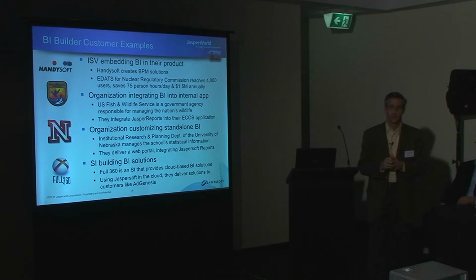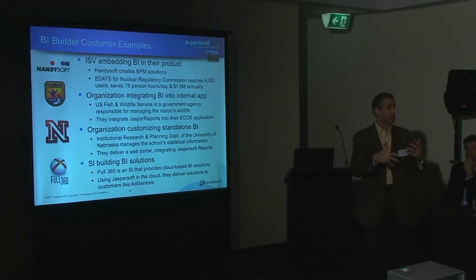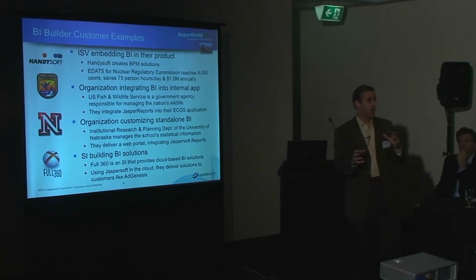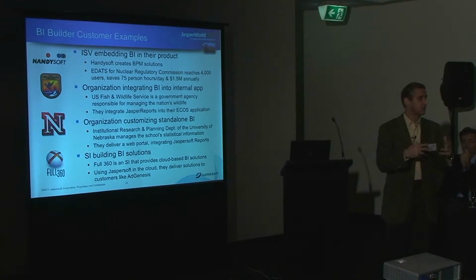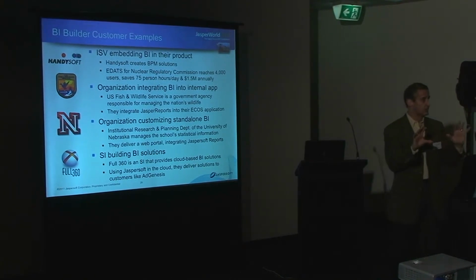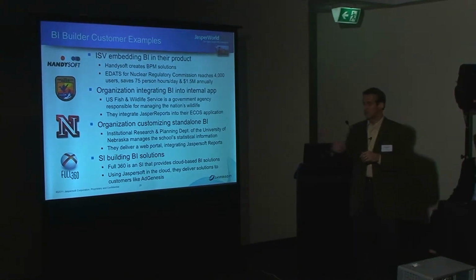Fish and Wildlife Service, for integrating BI inside of an internal application and delivering it, to the University of Nebraska that's delivering a student and faculty information system that has BI as our BI tool as a critical layer of understanding student records and student data, through to a systems integrator.